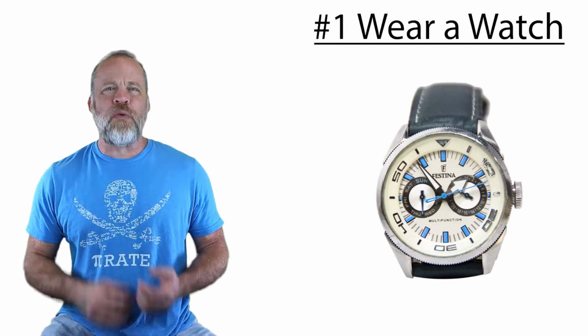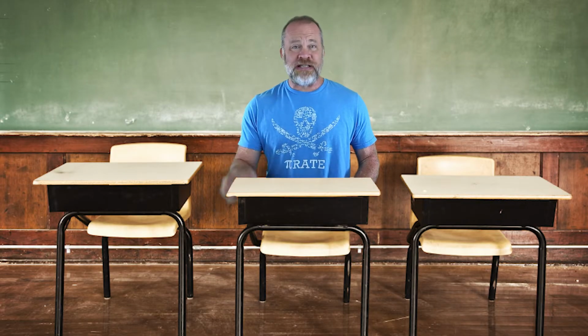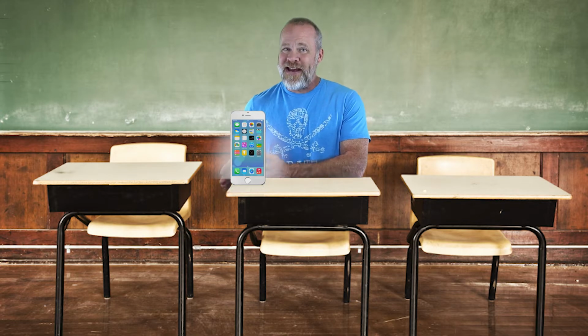Wear a watch or bring a watch with you to class. A lot of times your teachers aren't going to want you to set your cell phone down on your desk because the cell phone could have the answers to it. It has the internet after all, or could have a notepad. So bring a watch or make sure that there's a clock in the room that you can see.